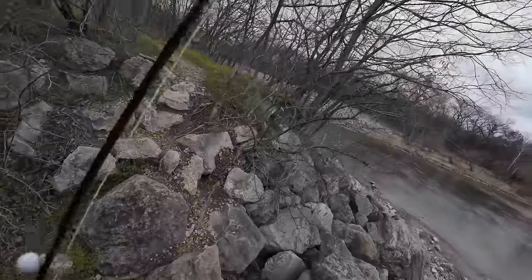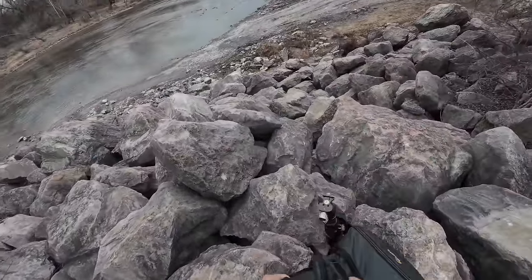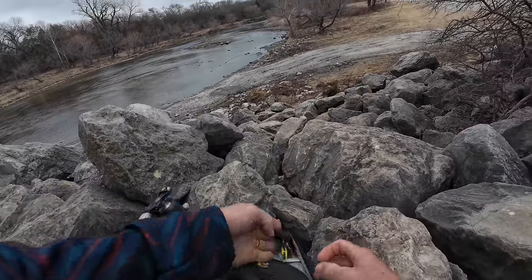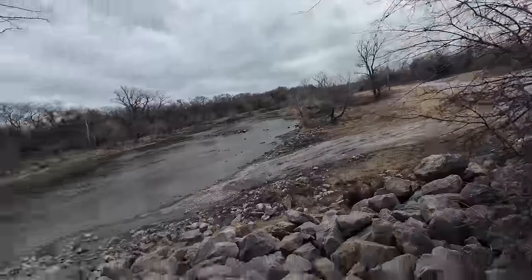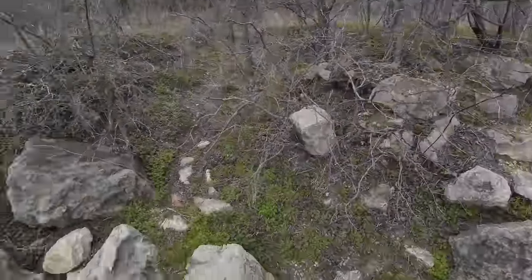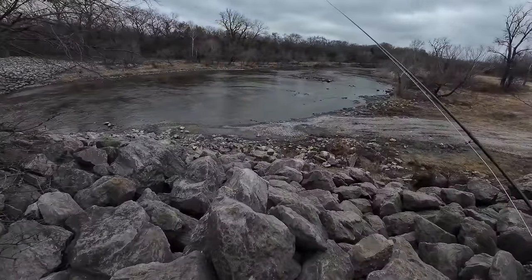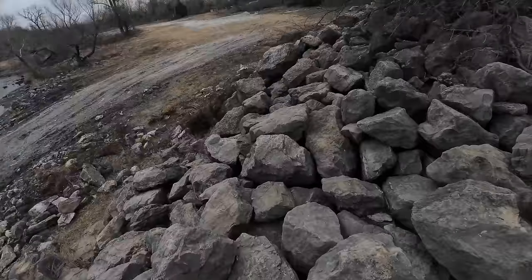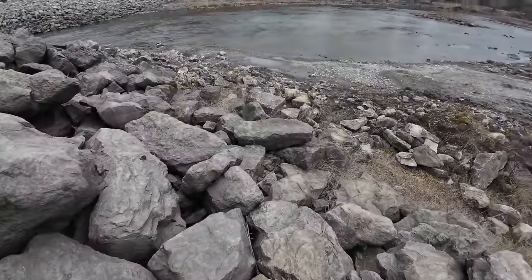It's already getting spicy. You know, this is the thing about bank fishing that they don't tell you about in school. You just imagine this nice little grassy bank going out. They don't tell you about all the traversing, snags, snakes. Yeah, here we go, rock climbing.